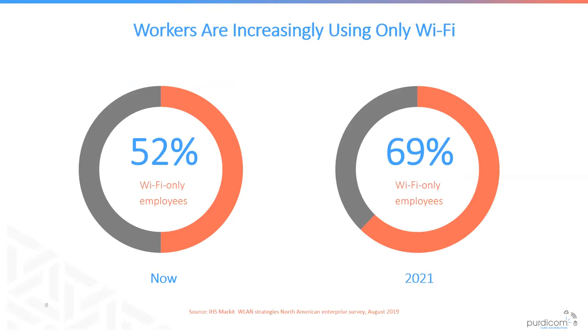Here's a great statistic for you. Now 52% of employees at businesses, workers, are only using Wi-Fi to connect to their networks. We envisage this to increase. So you can see here, by 2021, up to 69% of workers are only going to be connected on Wi-Fi.